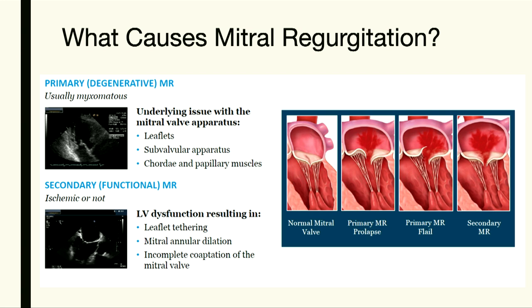there are two major types of failure of closure. The first type is called primary mitral regurgitation, where there's an issue with the valve itself. Either the valve is not working properly or something is wrong with the actual anatomy of the valve.